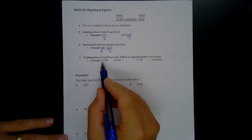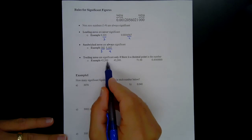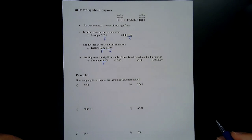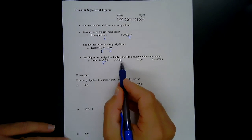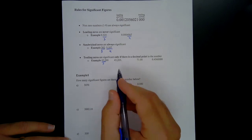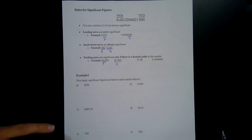So 43,200 is not, these zeros at the end are not significant. So this one would only have 3 digits that are significant. Whereas 43,200 point, okay, there's my decimal point, right? So if it has a decimal point, these ending zeros are significant. So this one right here would have 5 digits that are significant.